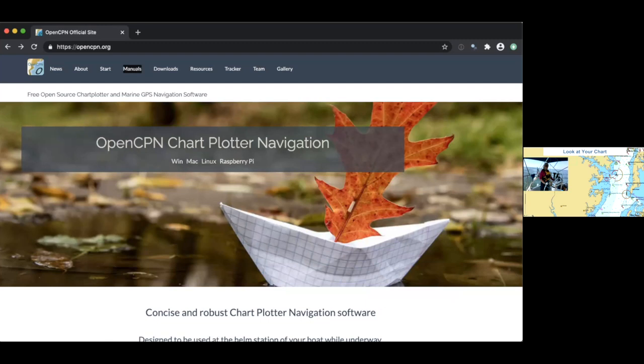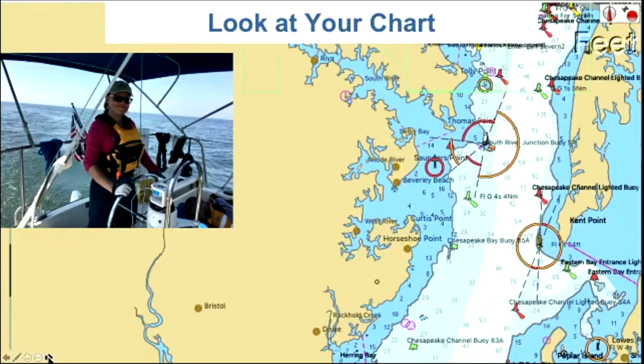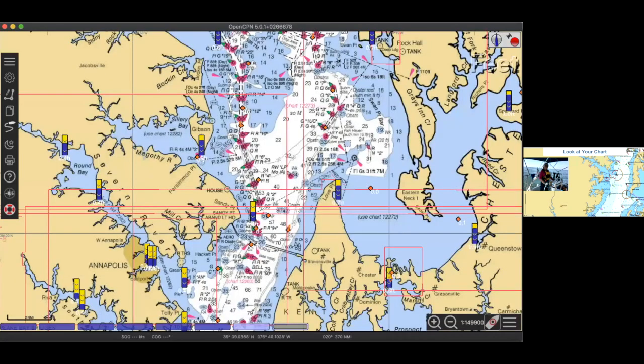We can just see OpenCPN chart plotter navigation. That's it. So that's the website to go to download this open source chart plotting software. And I'm about to show you that software now, and you'll get a sense of what it can do. And there certainly are commercial software packages, like Navionics is one that I use, Garmin, many others. But I'm going to put it on this screen here so I can see it a little bit better.